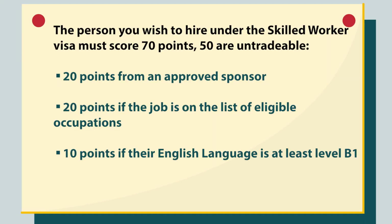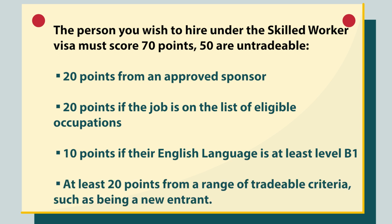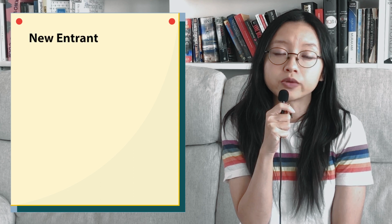The graduates would also need to demonstrate their level of English to be able to study here, so they don't need to take any additional tests. They also need to score at least 20 points from a range of tradeable criteria, which includes being a new entrant to the labor market. What is a new entrant?